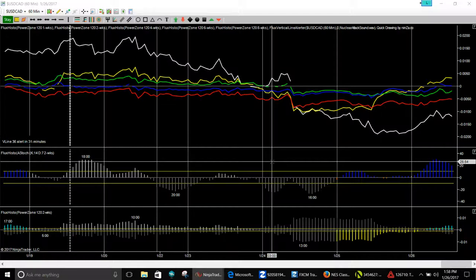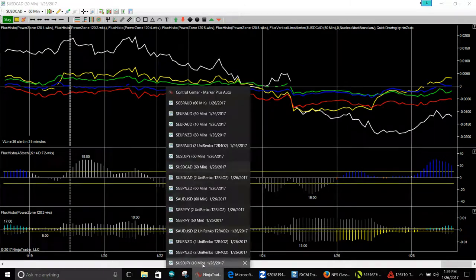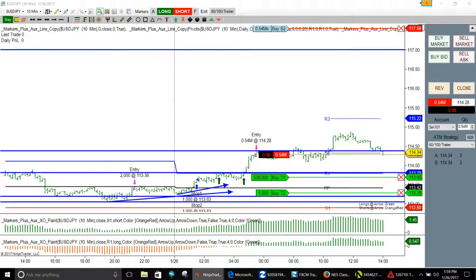Welcome back, traders. About to take a short on the dollar Canadian. Been waiting for this for a while. And we just took a short on the Japanese yen, US JPY. So let's take a look at the chart. It's already up 35 pips already.